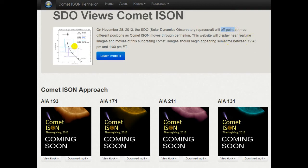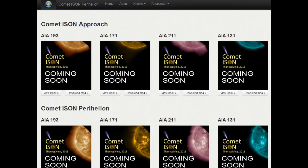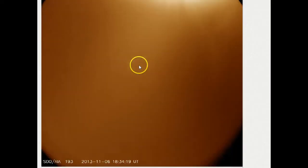They're going to do it 3 times during the perihelion. Notice they're giving us the different cameras here: the approach, then the perihelion as it wraps around, and then after that, in the third row, they're going to show it as it leaves. But see how they're going to, and they test run this on November 6th.